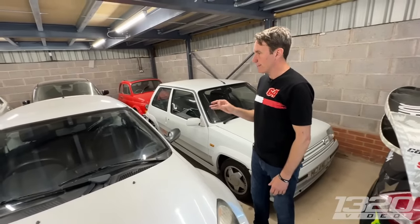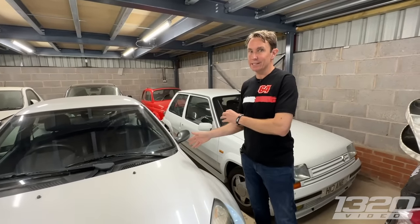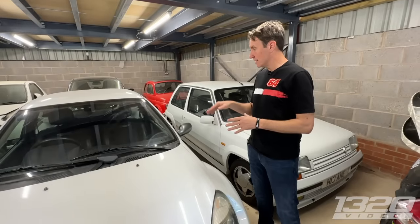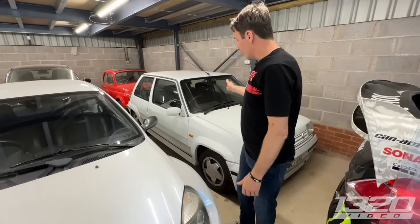This was one of the last times car manufacturers spent a lot of money making a ridiculous car before everyone went sensible and worried about money. So this was back in the proper crazy days. Very cool car.